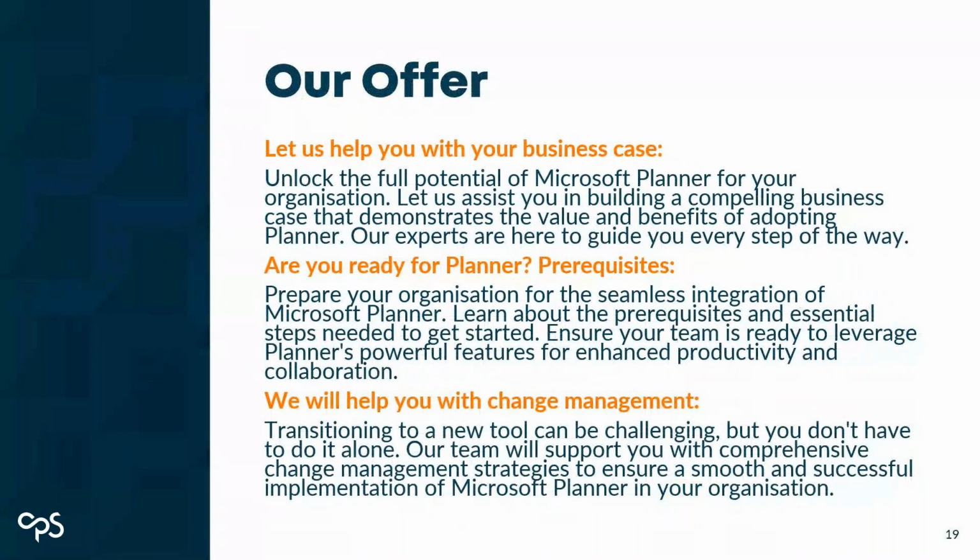So how can we help? With regards to a business case, you can use our experience to create a compelling business case to take to other individuals in the business. Prereqs: we need to make sure that before change happens, you've considered all the different variables. And then change management: we take a huge amount of care in ensuring your team will adopt the new tool effectively. The next step, and our offer as part of this webinar, is an hour's free consultation with one of the team to get you started on the journey. They'll try to understand your existing technology, processes, and any problems you have, and then determine where you could potentially be falling short.